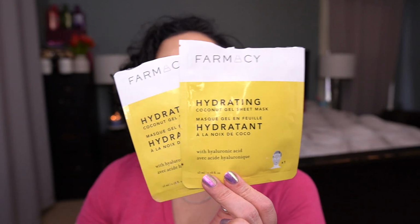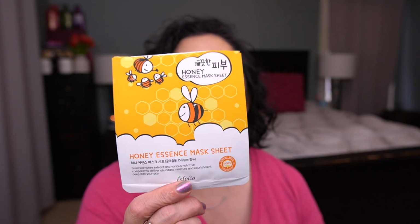And then I have 3 sheet masks. 2 from Pharmacy, the Hydrating Coconut Gel Sheet Mask. And then I have 1 from Esfolio, the Honey Essence Sheet Mask. And that is all the skincare.